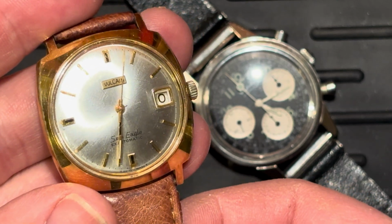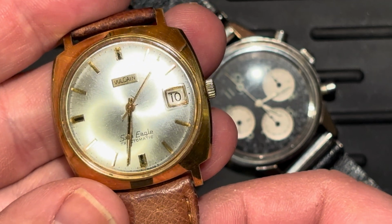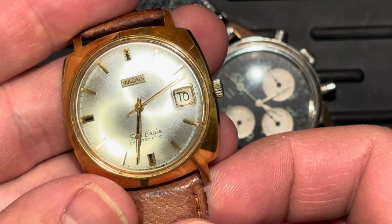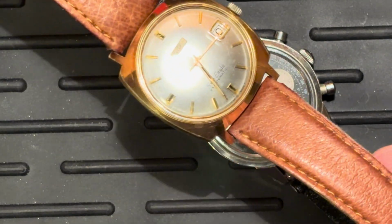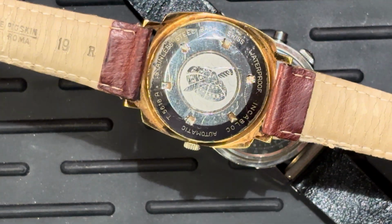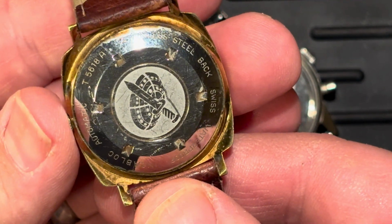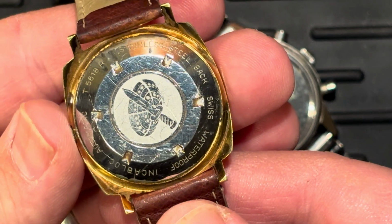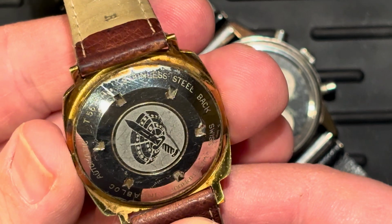Vulcain. I'm not sure exactly how to pronounce that. People can actually go ahead and tell me how to pronounce that. And I got a little excited when I saw this just because I liked it. I kind of like that it's not like a super duper watch, but I loved that rad sword and shield on the back. I thought, Swiss, automatic, I'll give you $15 for it.